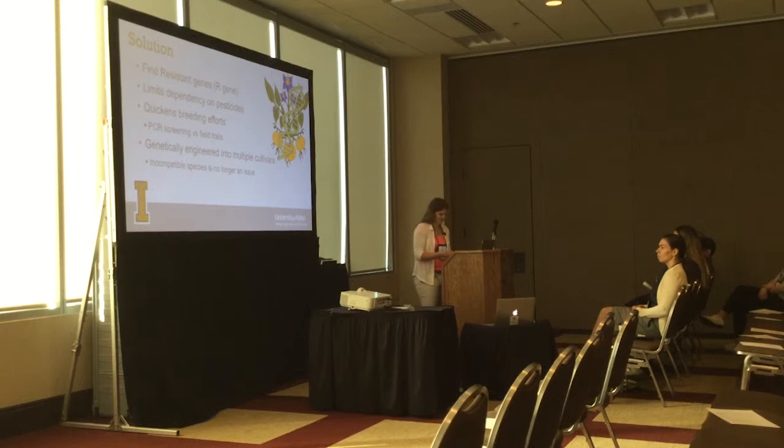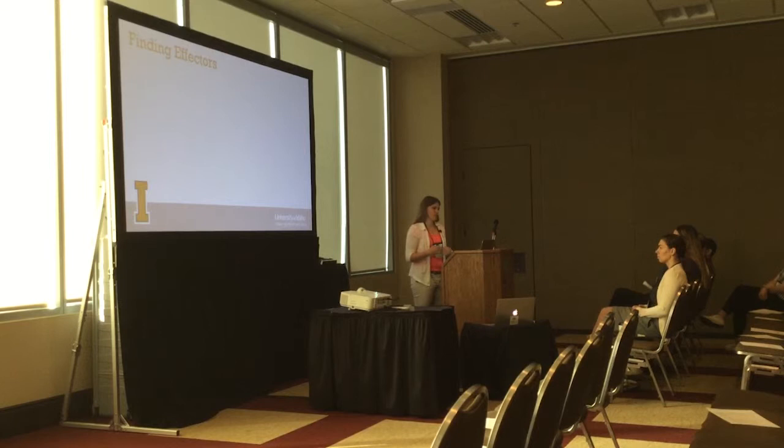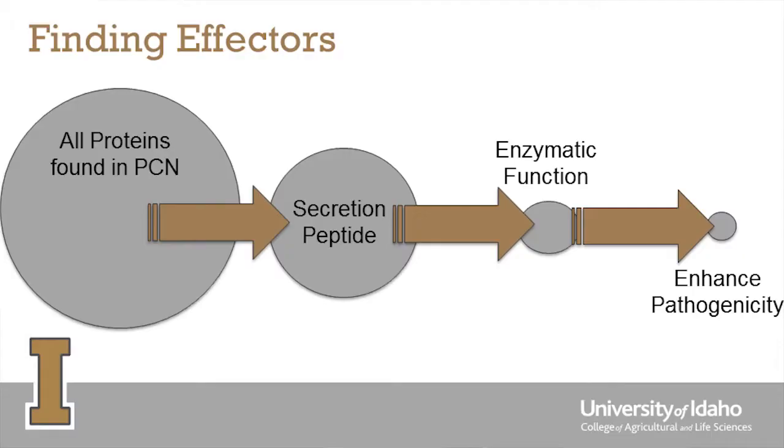So how I started my project was, instead of looking for an R gene and then screening it against Globodera, I looked for the effector first and then hoped to find the R gene from the effector. I started with all of the proteins that are known to be found in PCN, and then did a series of selections. The first selection was looking at, does this protein contain a secretion peptide? A secretion peptide is a small fragment of the protein that tells the cell that this protein needs to be moved outside of the cell. Because effectors are not kept within the nematode, but rather secreted into the plant cell, this is a key feature that most effectors do contain.